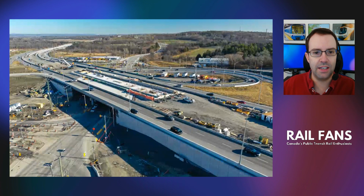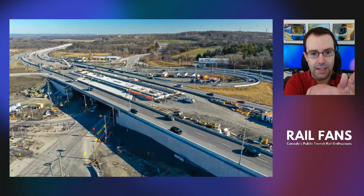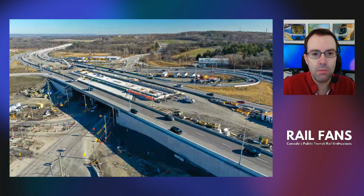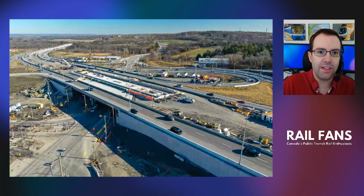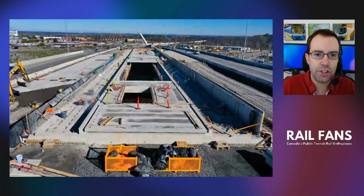As you can see, the highway lanes on both sides, the station in the middle. Station is going to be a center platform station with the tracks going on the sides and people waiting right in the middle, which is what you can see right there. Very impressive. And again, another shot here.